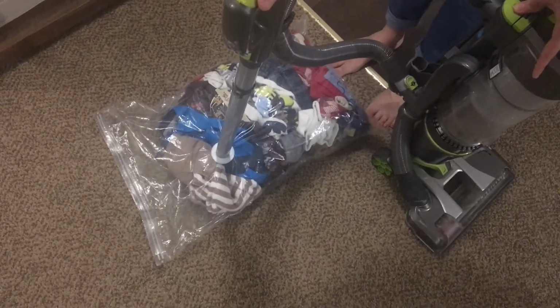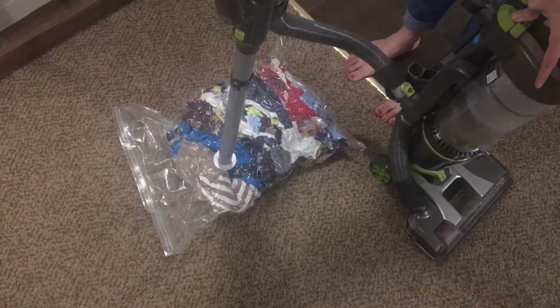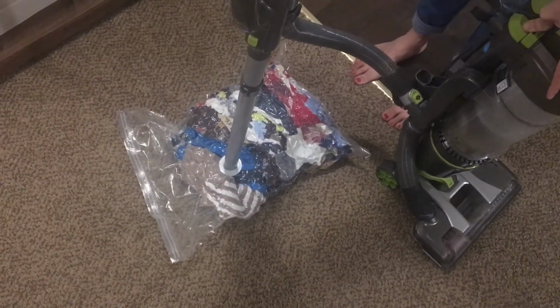So basically, I follow the same system with these bags that I do with the kids' drawers. When I put clothes in there, I do not fold them. I just make sure that they're washed and dried and clean and ready to wear, and then I stuff them into the bag. And when the bag is full, I seal it and I vacuum all the air out, and then I label it, and then it goes in the attic.